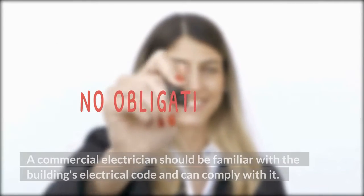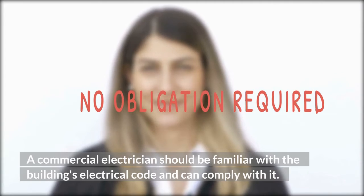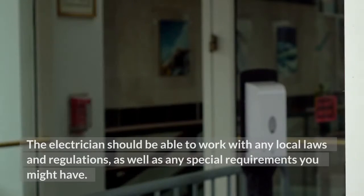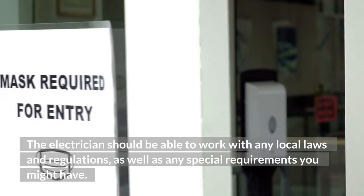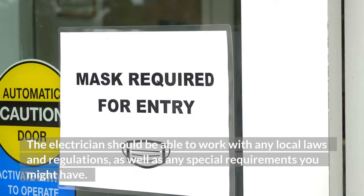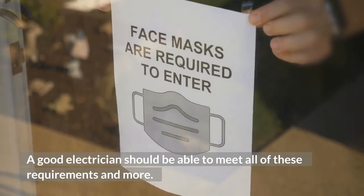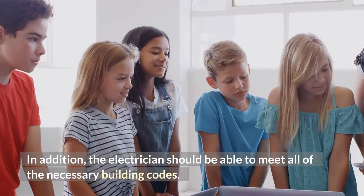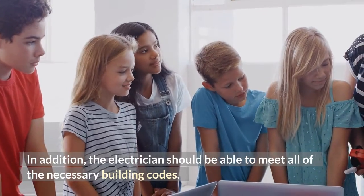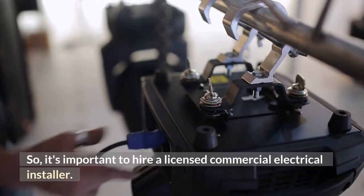A commercial electrician should be familiar with the building's electrical code and can comply with it. The electrician should be able to work with any local laws and regulations, as well as any special requirements you might have. A good electrician should be able to meet all of these requirements and more. In addition, the electrician should be able to meet all of the necessary building codes. So, it's important to hire a licensed commercial electrical installer.